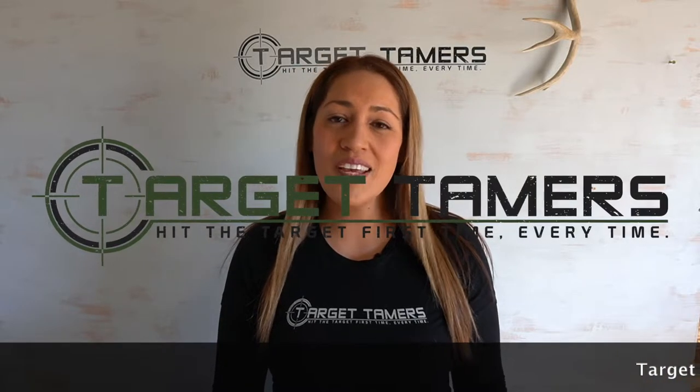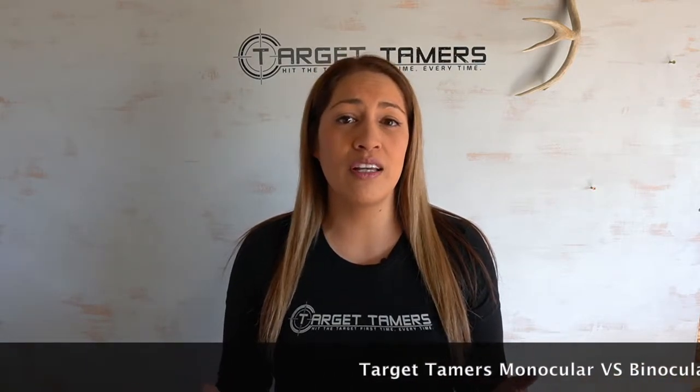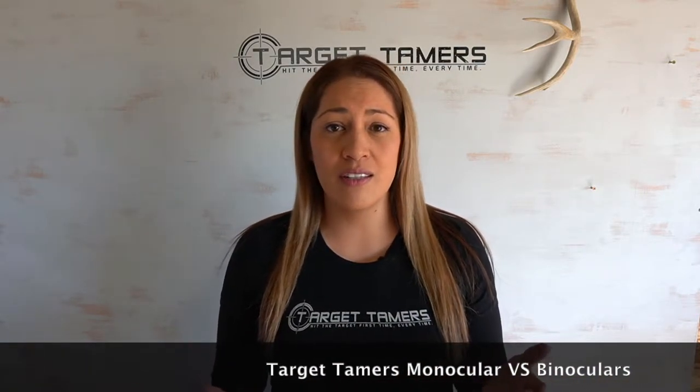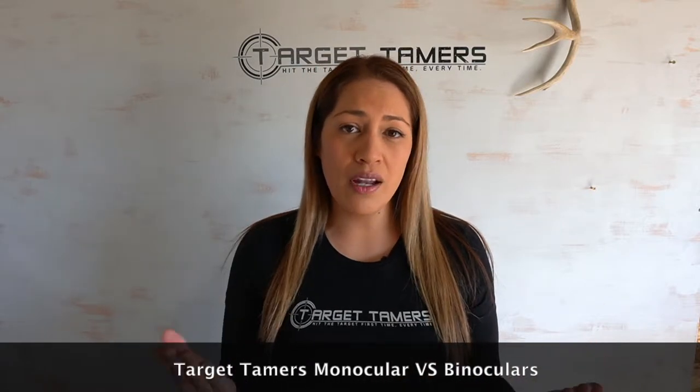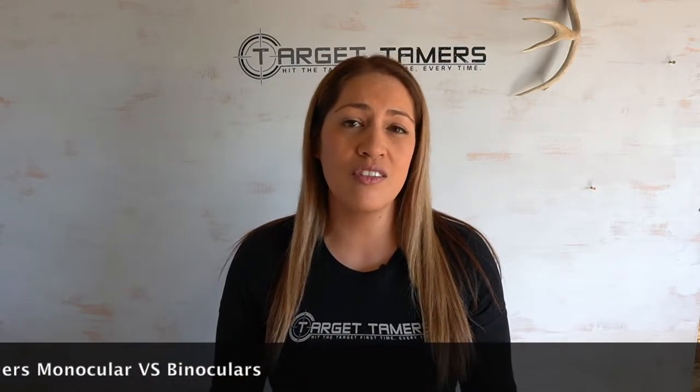Tina with Target Tamers, and we're discussing the monocular versus binoculars. Many of you may already use some form of monocular in combination with binoculars, such as a laser rangefinder or a spotting scope, but the compact handheld monocular can be especially beneficial for certain applications like hiking, general wildlife observation, and even bird watching and some professional employment. Let's go over how they compare and let's get this match started.